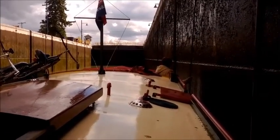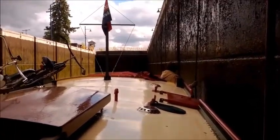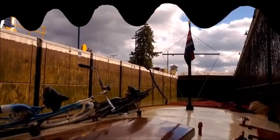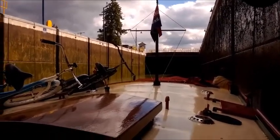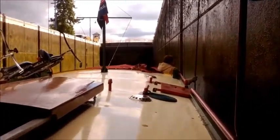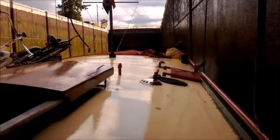Looks to be something like 20 feet, maybe 30 feet difference, stepping down along the Barge Canal. There's a tower up there, and that is where he controls that set of doors. And there's another tower up there where he controls the doors behind us. Pretty low tech, but it's actually pretty cool too. High tech for its day, and still very charming and cool.